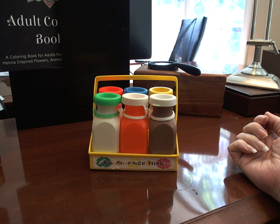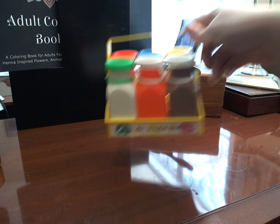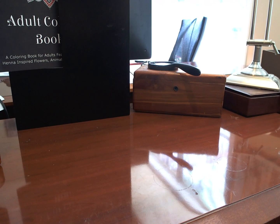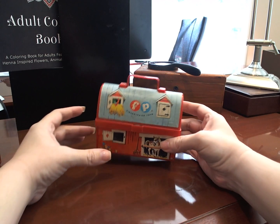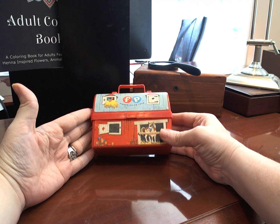Anyway, Fisher-Price was a great toy company. They still are. But they had so many great toys. I actually had a couple other ones that I'll show while we're talking about it. This one is a little more rare maybe than some of the other Fisher-Price toys.